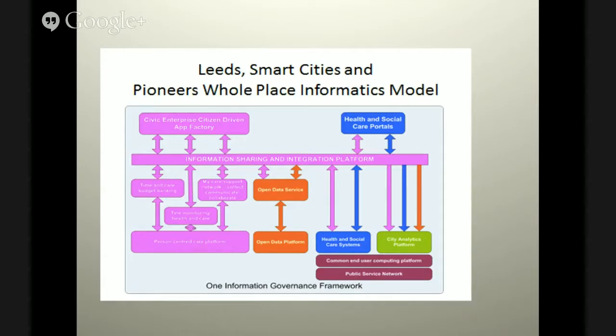We've then got the Leeds Care record, which is the blue, so that's really the professional record, health record. Then we've got City Analytics platform, which is the university, and the data scientists and the research analysis that they're doing across the city. And then underneath that, we've got the 2 purple stripes there. We've got common end user computing platform.